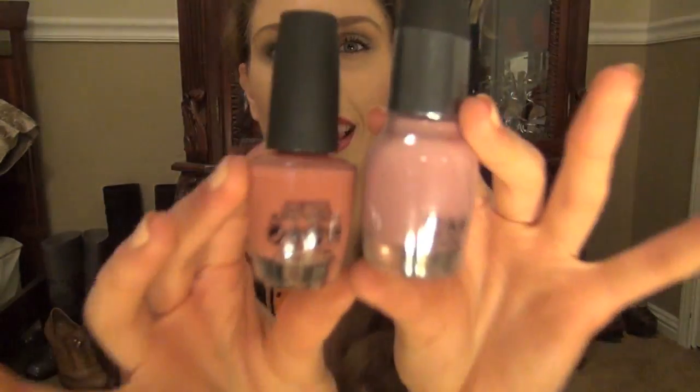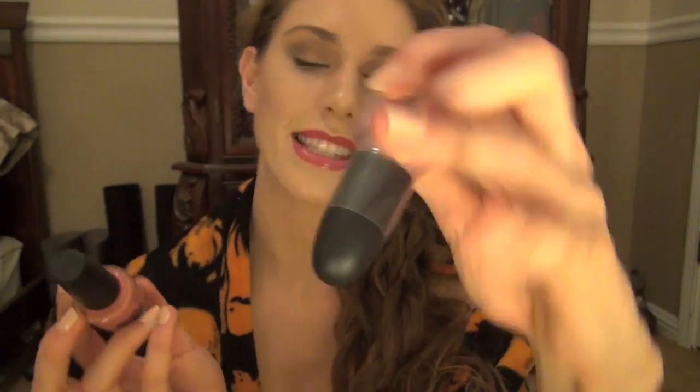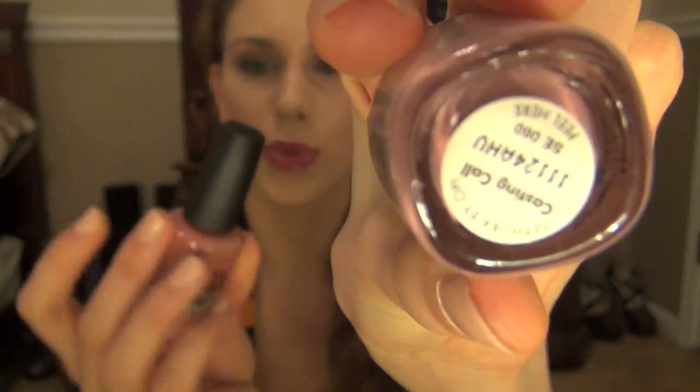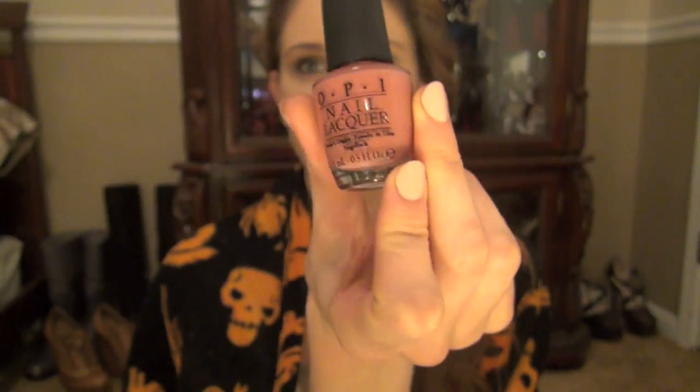The other two I have are a little bit more colorful. This one's Sephora by OPI, this one is Casting Call, and then this one is just a regular OPI, and this one is called Java Mauve. And this is definitely more of a mauve color than a pale pink. But for those of you who have a little bit of a darker skin tone, this will turn up a little bit more pale on you.